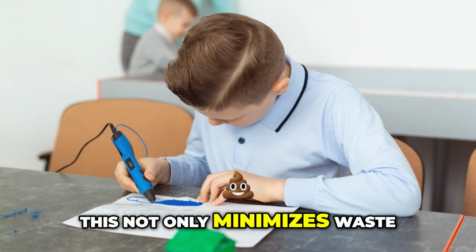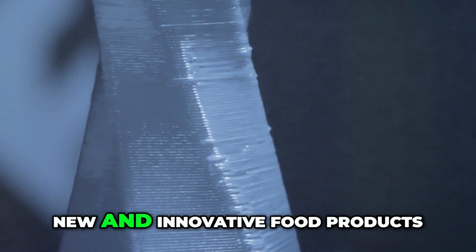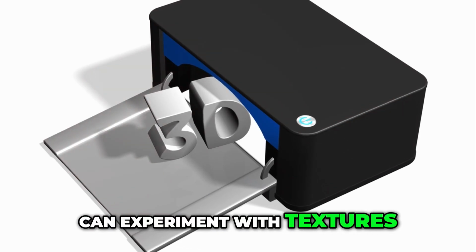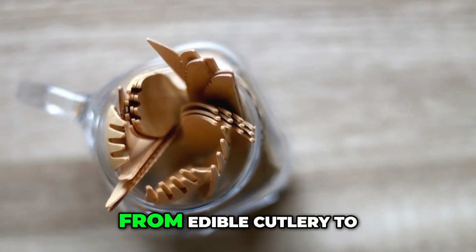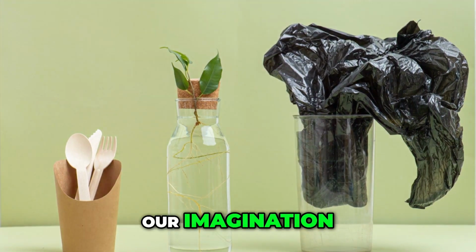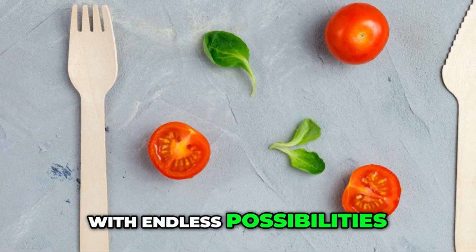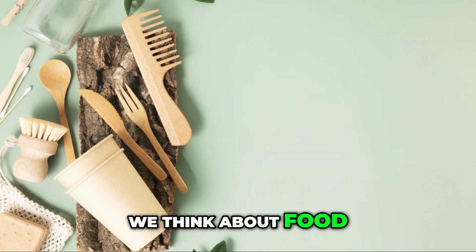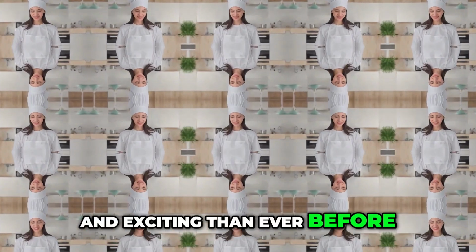This also opens up possibilities for creating entirely new and innovative food products. Chefs and food scientists can experiment with textures, flavors, and combinations that were previously unimaginable. From edible cutlery to personalized snacks, the only limit is our imagination. The future of food is here, and it's printed. With endless possibilities, 3D food printing is set to revolutionize the way we think about food, making it more sustainable, customizable, and exciting than ever before.